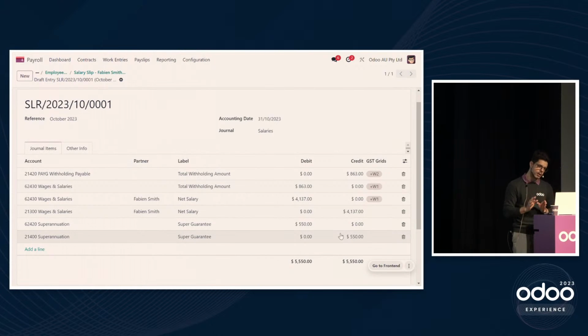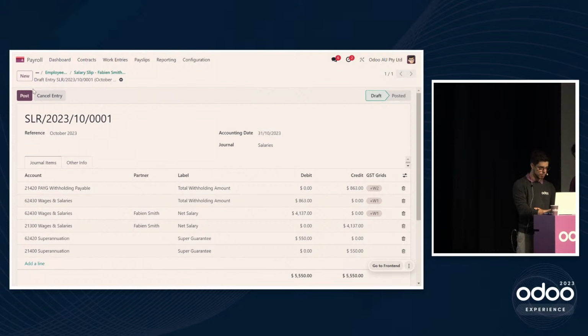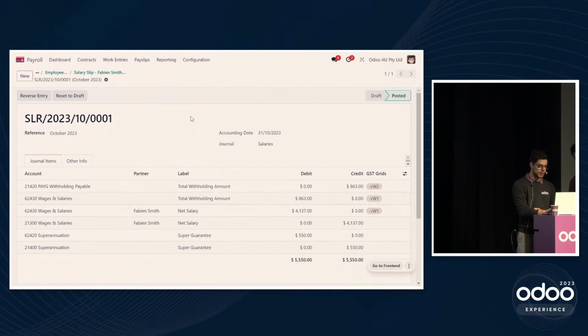And on the right side, you have a very nice but important detail. You can see the little GST grids here on the right side. That means that if you post this entry, your tax report will be affected.